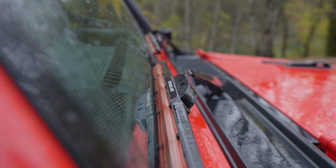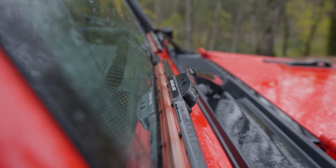These are the scrub blade shades in red. I've had hit and miss luck with scrub blades.